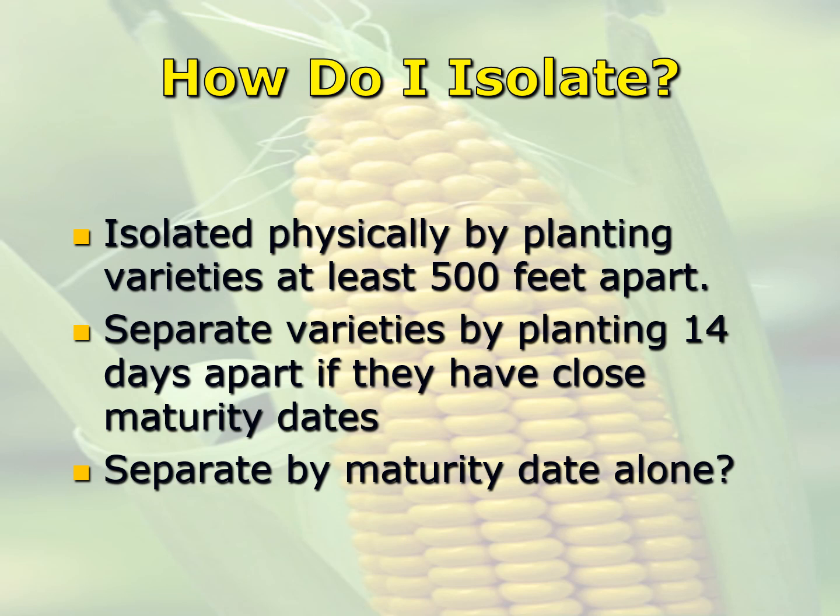So how do you isolate? First, you can isolate physically by planting varieties at least 500 feet apart. That way the pollen is not going to fly that far. You want to separate your varieties by planting 14 days apart if possible. So if you want to plant more than one variety, or maybe you want to plant popcorn or some other kind of corn, you just make sure that you've got a 14-day difference from maturity dates or planting dates.